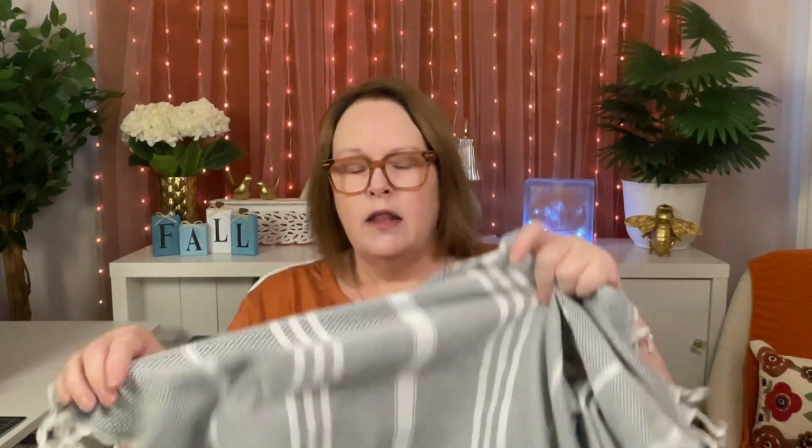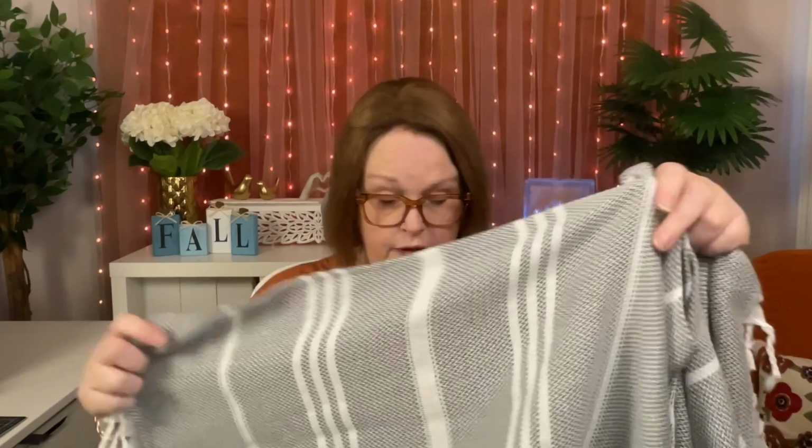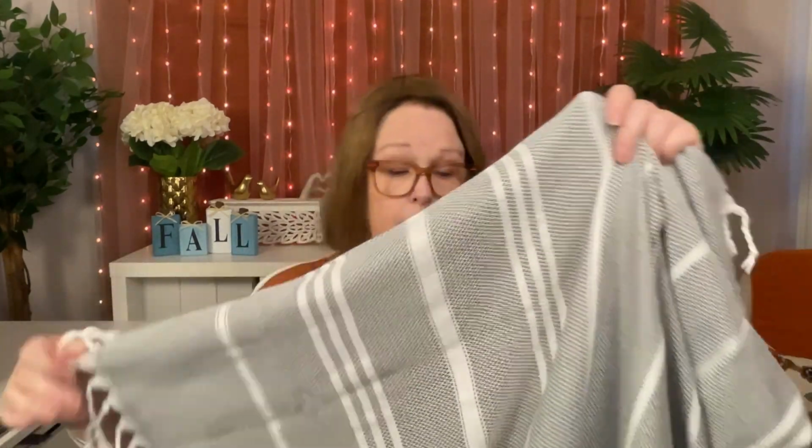They're not super thick towels, but Turkish beach towels are meant so that sand won't stick to them if you take them to the beach. Like I said, they are really absorbent, so if you're drying off after a swim, they will absorb the water really well. And they also dry really quick. These feel like really nice quality, and I'm really happy with them. I definitely would recommend these.